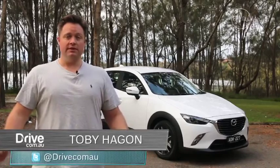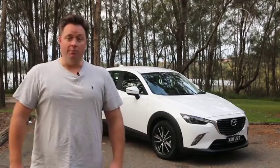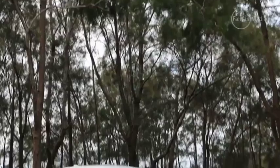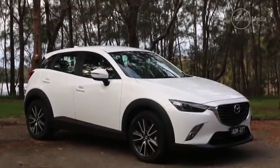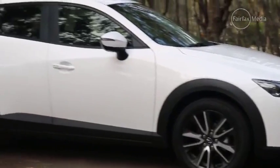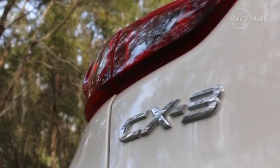When it comes to SUVs, small is big. There's been an influx of new models and sales are booming. None more than this one. Meet the Mazda CX-3, the smallest SUV in the Mazda stables. Underneath, it's based on a Mazda 2 city car, but it sits higher and has a unique off-roady looking body.